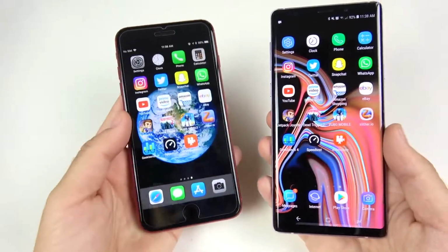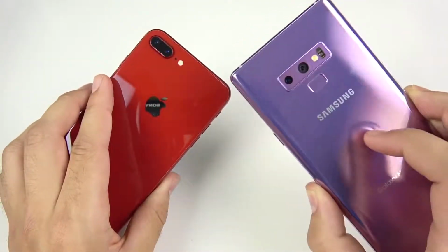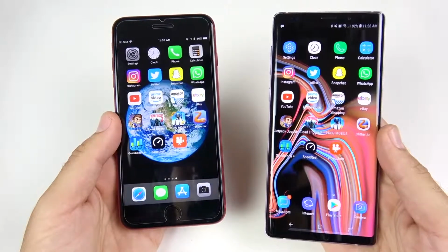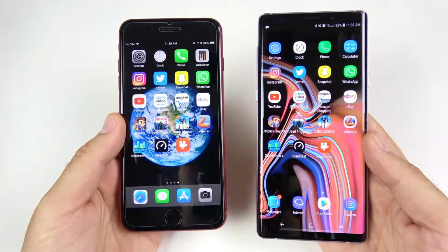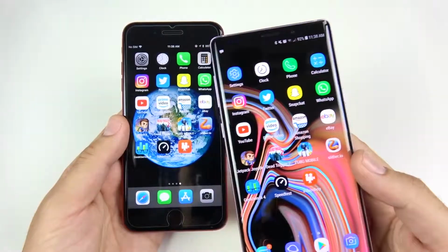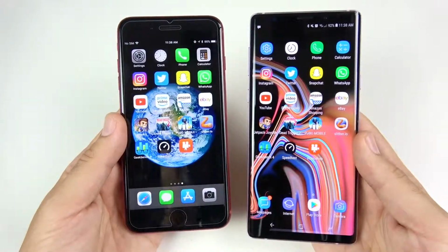And I know this video is not going to change you if you're an iOS or a Note user. If you're a Note user, you're gonna love this. If you're an iPhone user, you're probably still gonna stick with this. But when some people say it's pointless to make these videos about speed, well, I disagree, because when you're investing, you're not just purchasing, you're investing $800, in this case, over $1,000 for a phone. That thing better perform well. And in this case, they both do that exceptionally.